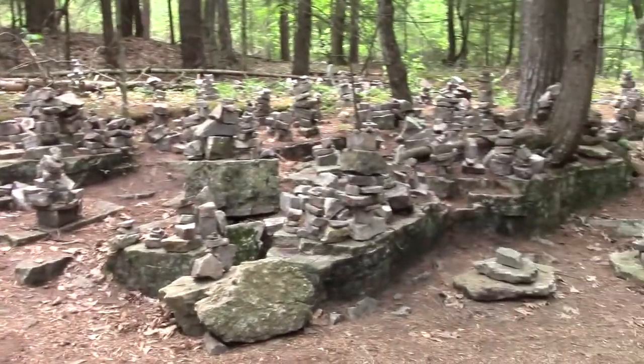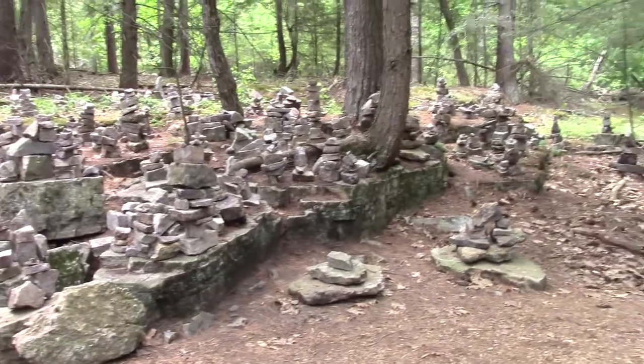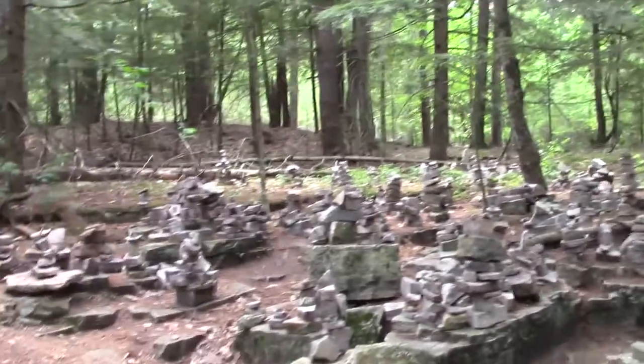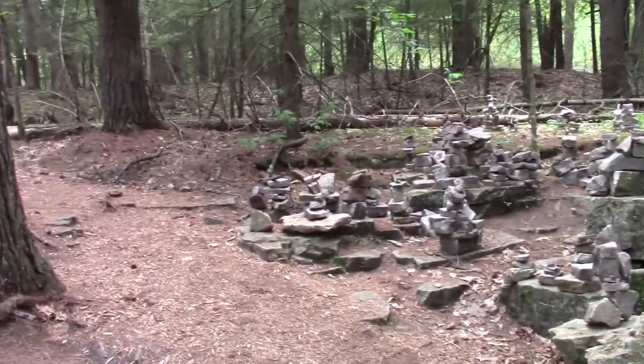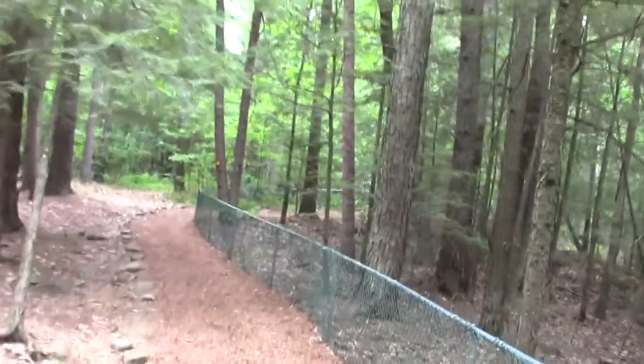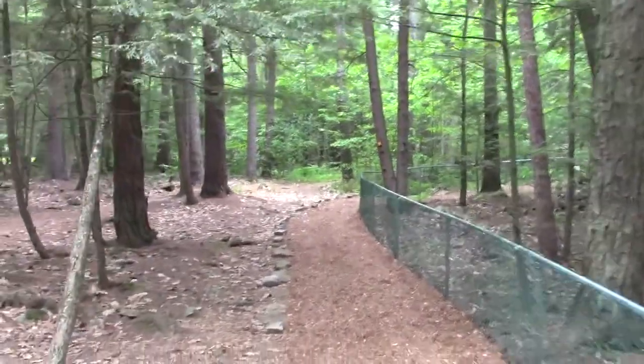Moving along the trails, and appears to be a secret meeting of the rock people. Yeah, this is something forged by the gods, or someone had a lot of friggin' patience. I'll go for the latter. So, alright, moving on.